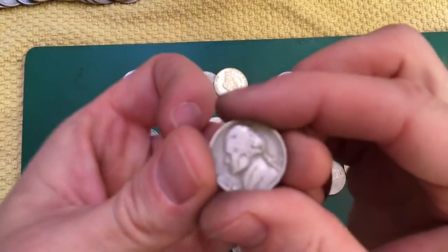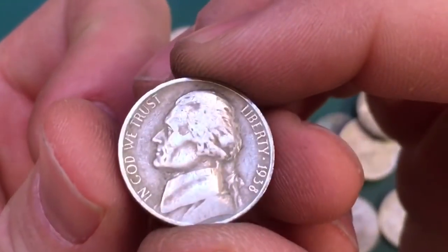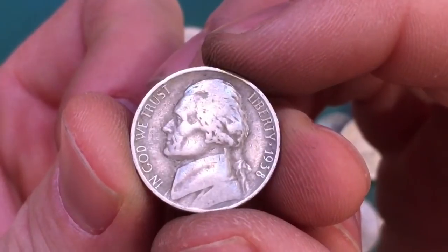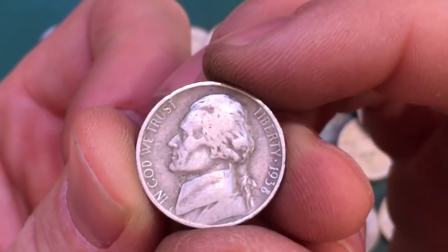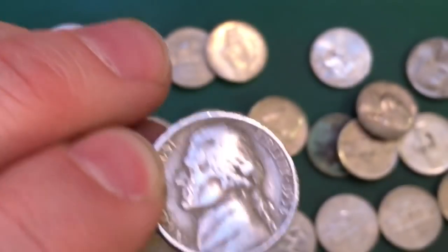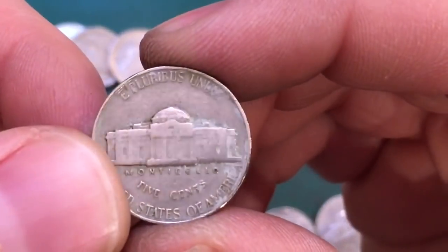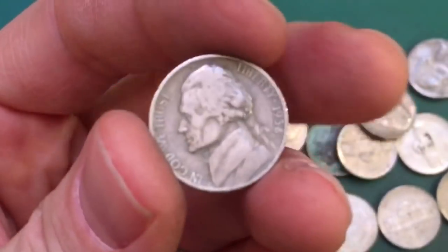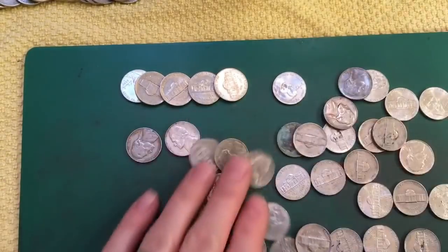I think this is a 38. Let's zoom in here. It is a 38. So this would be, again, a first-year Jefferson nickel, and we found a 38 in one of our other 2 boxes, and it did not have a mint mark, so we are going to flip this over and see if this one has a mint mark. And it does not, but that is okay. So we'll add that to our finds. This is turning out to be a good box.